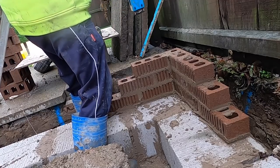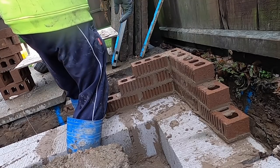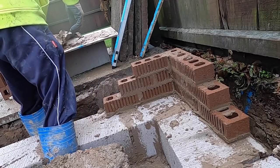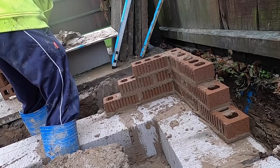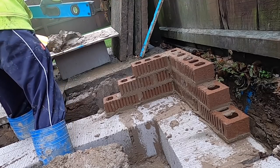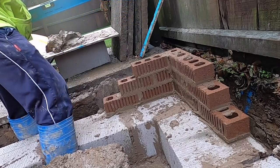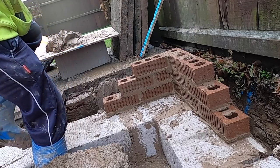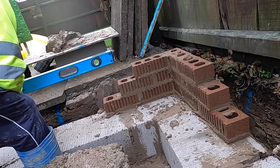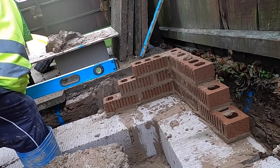Okay, put your trowel on DPC and put the bottom of the straight edge on it. Okay, hang on, do it the other way around, because the bottom of that will sit on the corner, won't it? Oh, top of the straight edge. On the top of DPC? Yeah. Top of the straight edge on DPC. Oh, it's not quite big enough.